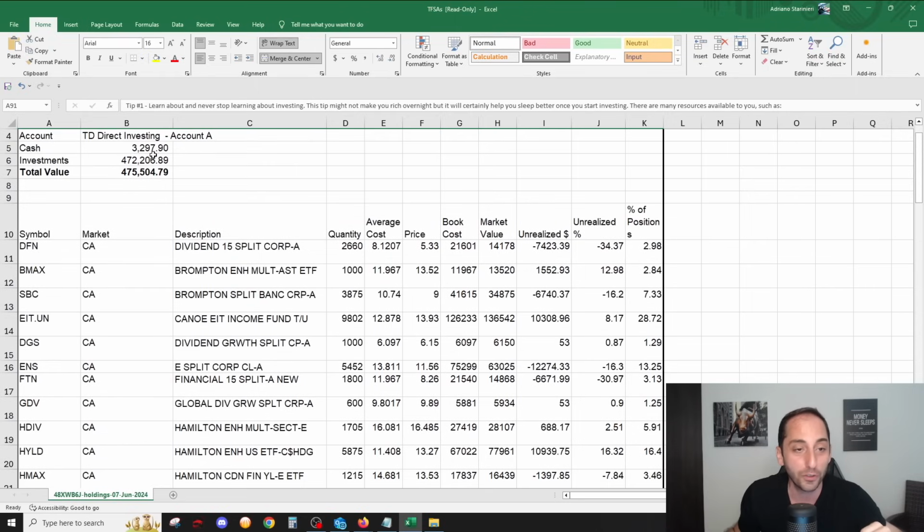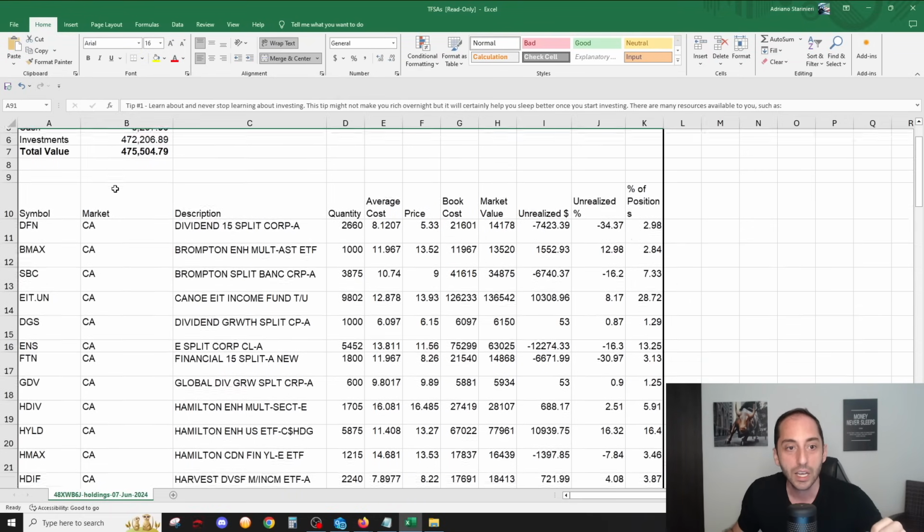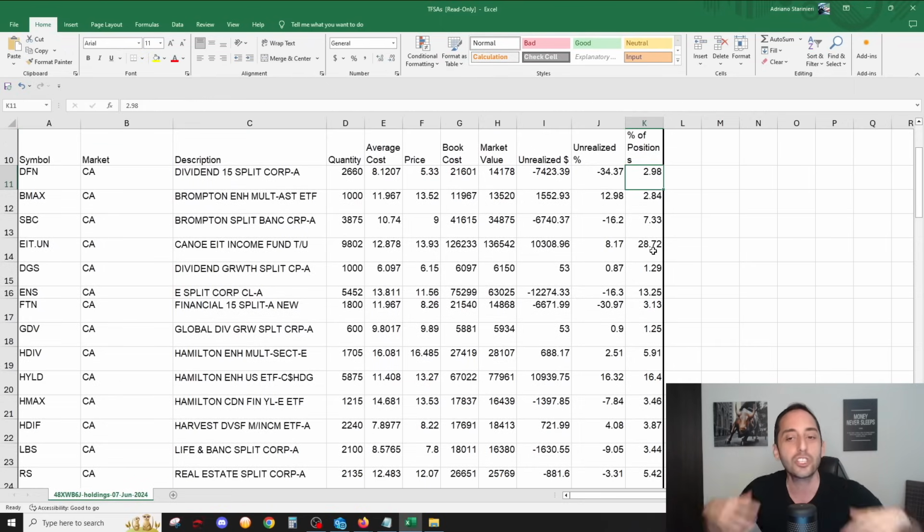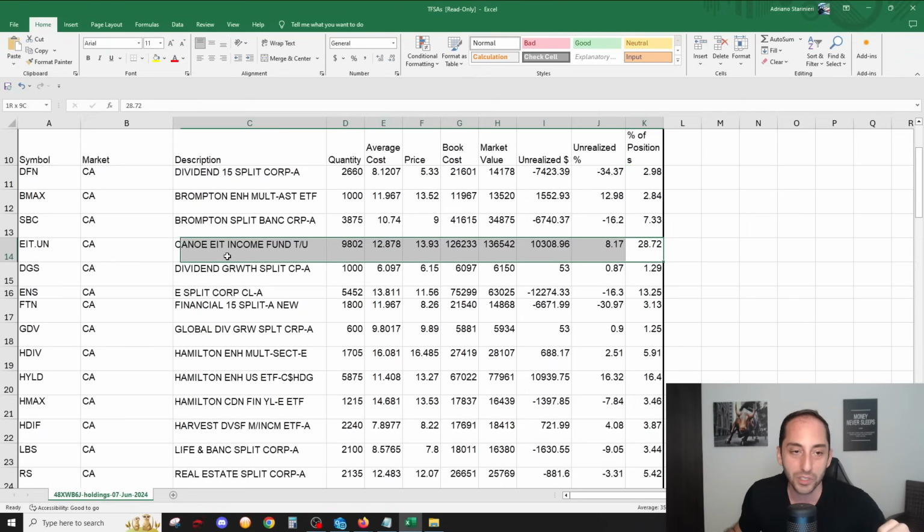But what I want to do is actually go through them and just show you what he's holding, right? So the first one, which is absolutely a huge amount here, almost $500,000 in this TFSA account. You could see his holdings here, and there's a lot of stuff you're going to recognize, guys. Here's the percentages. So if we just look at the biggest percentages, you see a big chunk.